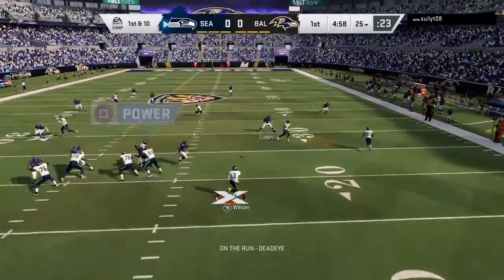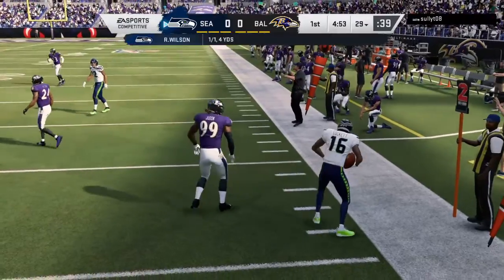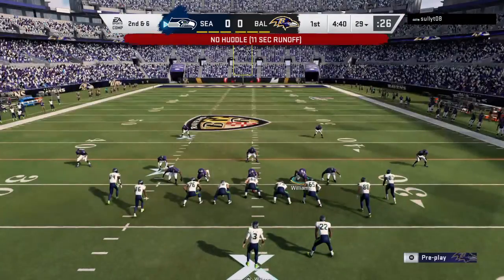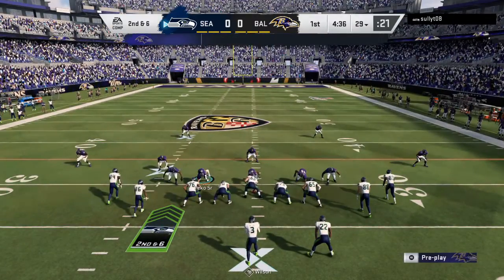Throwing now, Wilson on first down. It's caught, Lockett. And from the 25, they work this to the 29, a gain of 4. Second and 6, just inside the 30.